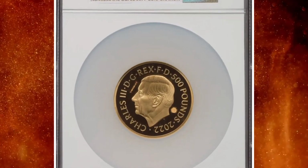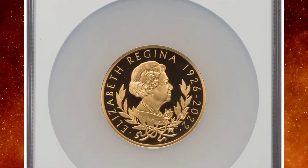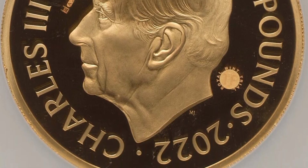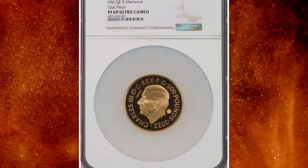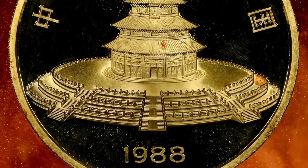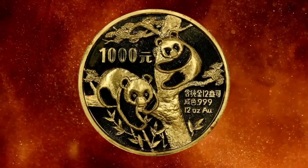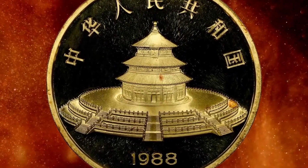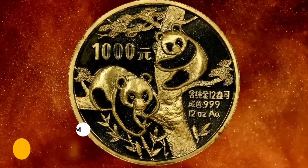Number 3, this is a 2022 Charles II Proof Trial Elizabeth II Memorial £500 from Great Britain, graded as PR69 Ultra Cameo by NGC. This unique specimen is furnished with hallmarks and security features specific for trial pieces, accompanied by the original box of issue, not to mention the melt value of this coin. This gem fetched a sum of $23,400 at the same auction session.